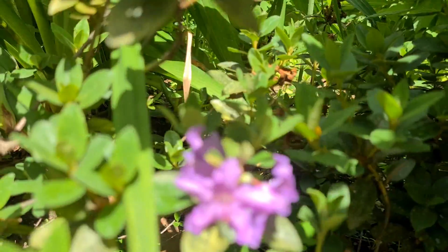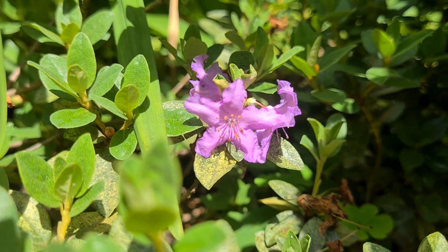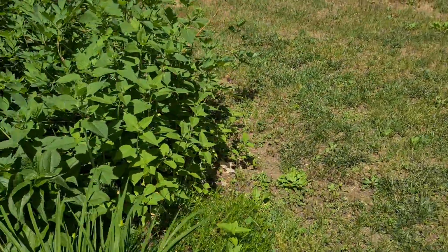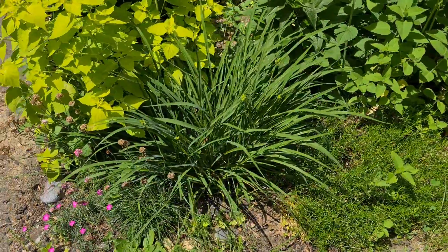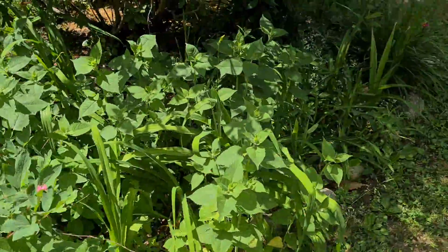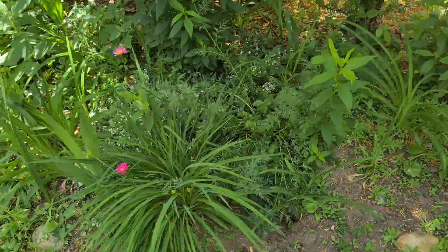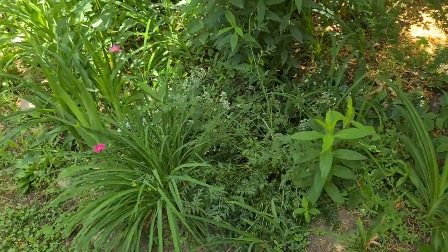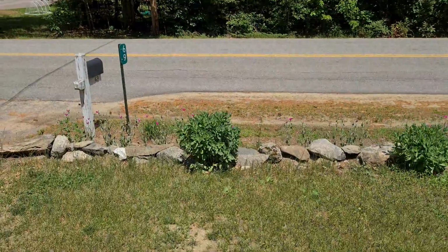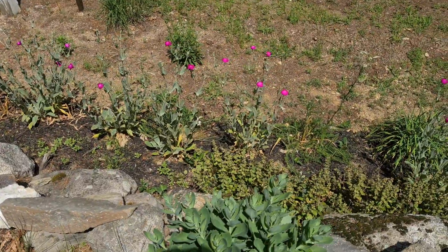Looks like there's a little flower here from this rhododendron. Some daylilies, some bee balm. Bleeding hearts are starting to fade. Some gladiolas poking up. And we got some sedum in the front. Some lychnis that's starting to flower.